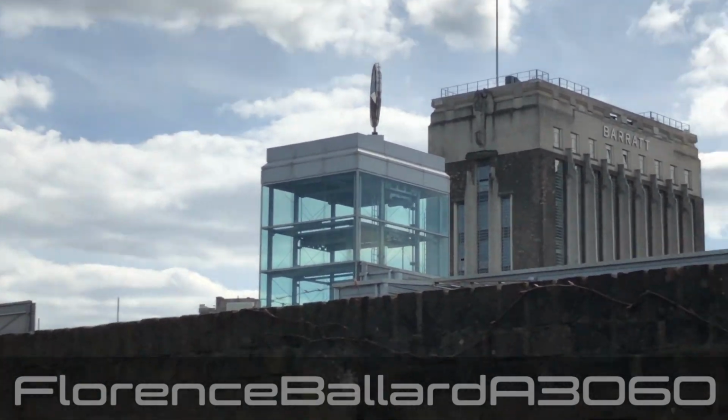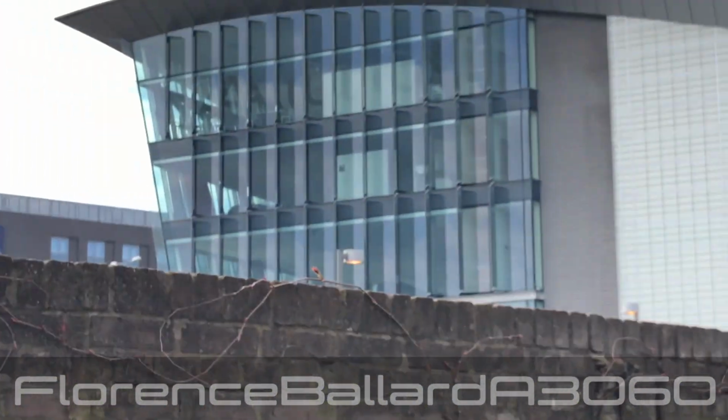Mercedes over there. They've taken down the old showroom. That's the Audi showroom there actually.